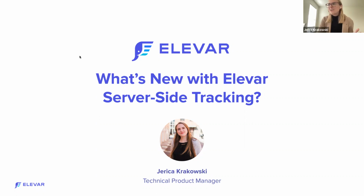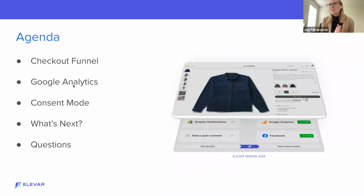So what's new with Elevar's server-side tracking? Our agenda will be, first, we're going to talk about the checkout funnel. Then, of course, we're going to touch on Google Analytics, before talking about consent, and then talking about the future and what's next before opening it up for questions. Now, of course, you can see this meeting is being recorded and it will be available after the call. So let's get into it.